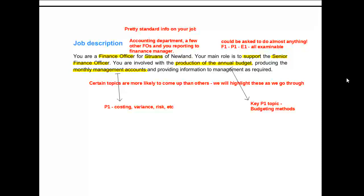And the other thing specifically is that you're providing information to management as required, and this is just another way of saying, well, we've specifically said you work on the budget and the management accounts, but you provide information as required. So there's no reason why you shouldn't expect something to come up with, you know, the classification of tangible assets, or how to deal with some kind of tax scenario, etc. Those would be examples of F1 topics.